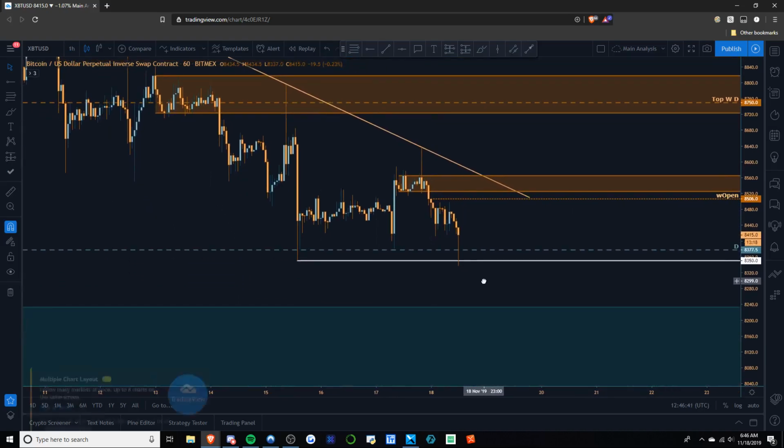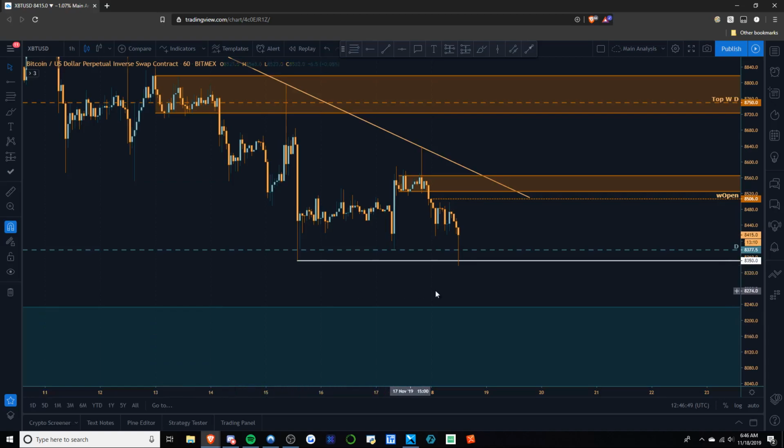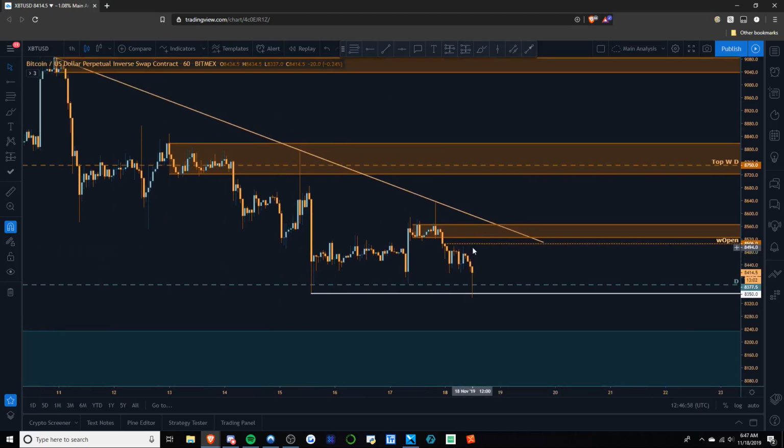If we break below this, we close below these two levels here, I'd be looking at this daily demand zone as my next level. I think that would be a decent place to buy some spot if you haven't been scaling in already. But yeah, guys, smash above the weekly open, you can take a long up higher here. SFP at these lows, you can take a long up to the weekly open and supply zone.